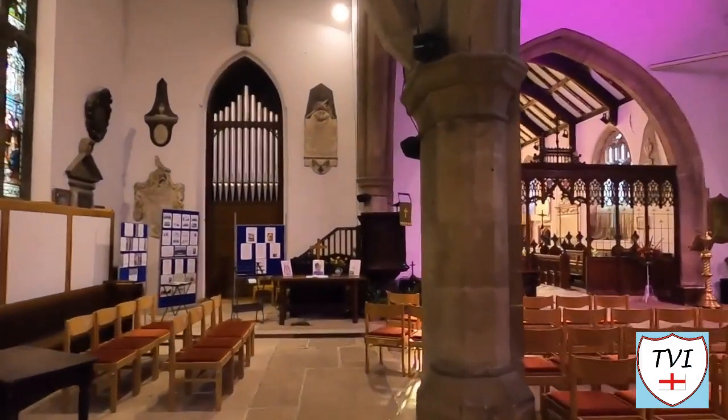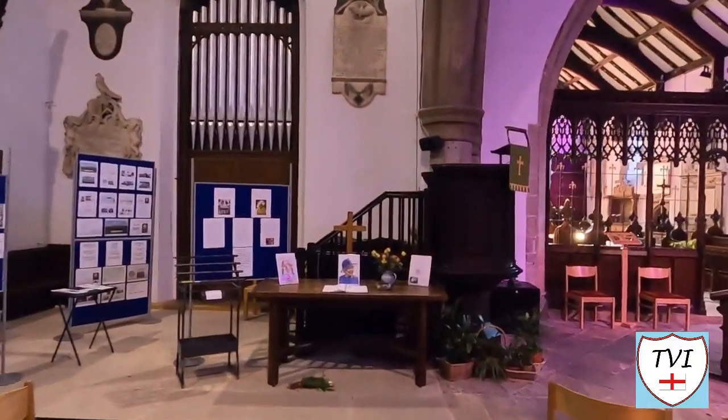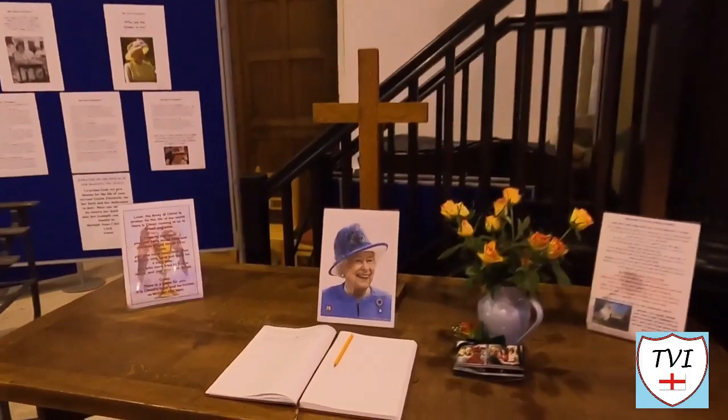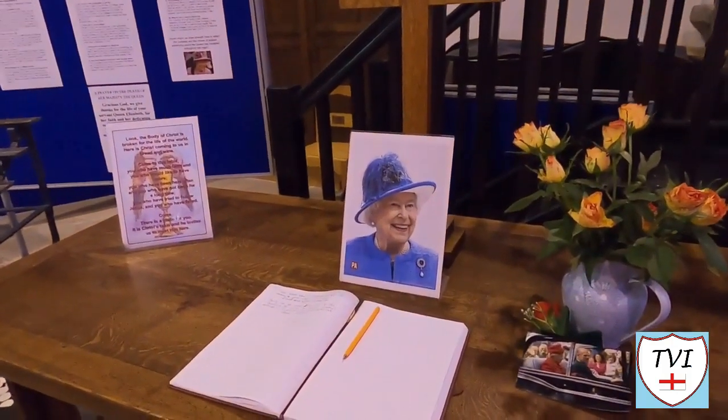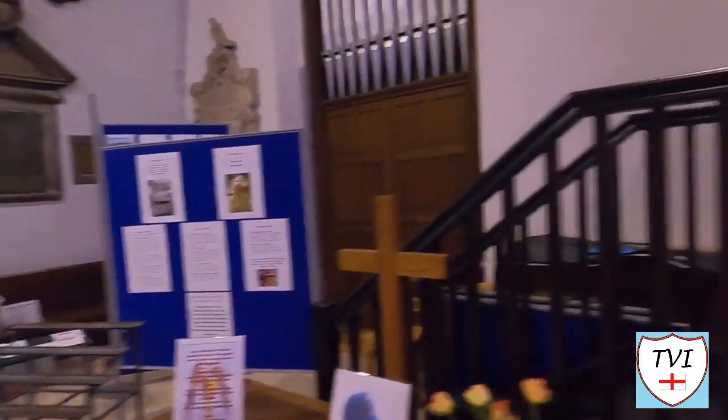So we'll do this first, and then we'll have a look around the church. Well, actually, I'll do this while you go and have a look around the church, because this is a private moment. Okay, well, there's the book of condolence for the Queen. I'll leave that in your capable hands, and we'll have a look around.